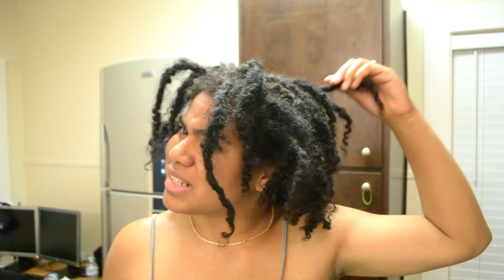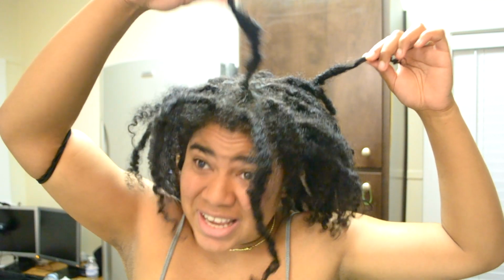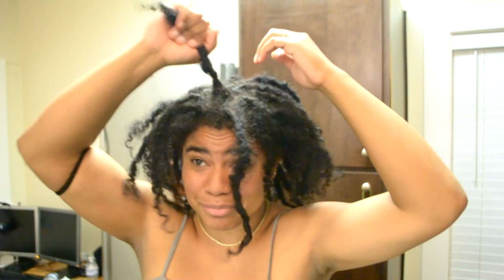There's a few thick ones in there, and even this one's a little thick, but I feel like it's not as, this is like freaking thick, dude. This is thick. This is probably my thickest lock.